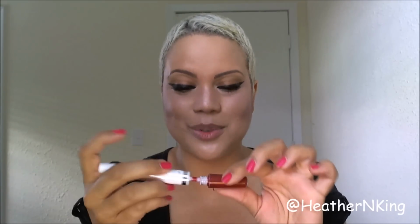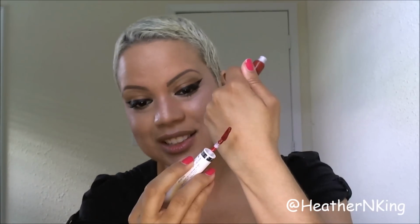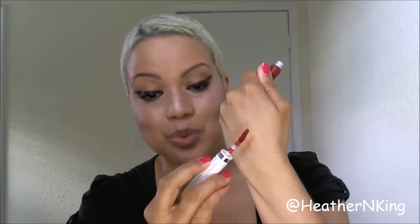So they do have the names of the shades on the bottom, but they are ridiculously hard to read. I have 20/20 vision and I cannot really read that. So you really might want to hold on to the boxes because they do have the shades clearly labeled on here, because it's a struggle. You need like a microscope to read the names of the shades. So this is a nice blue-based red, and this one is opaque in one coat, and let's just do it.